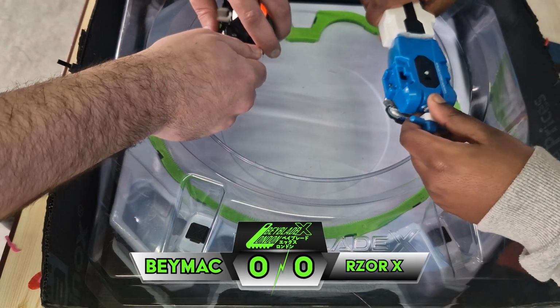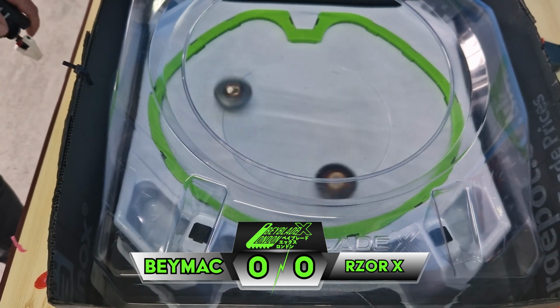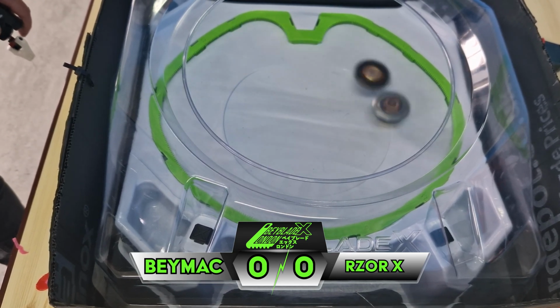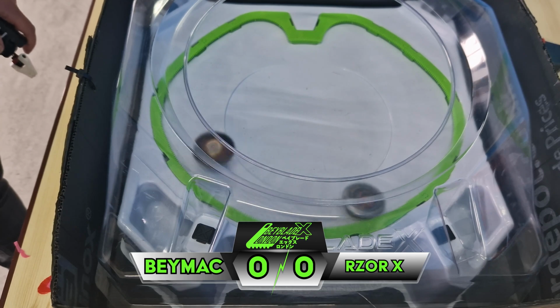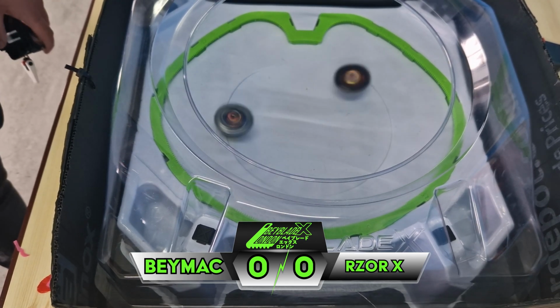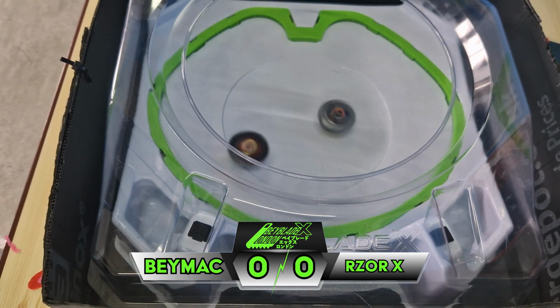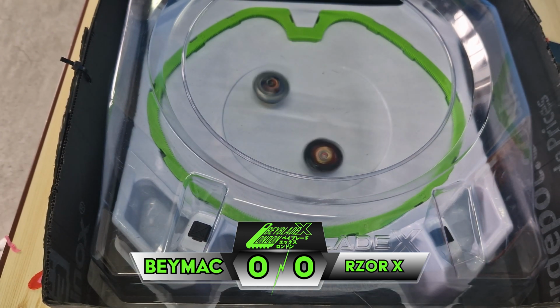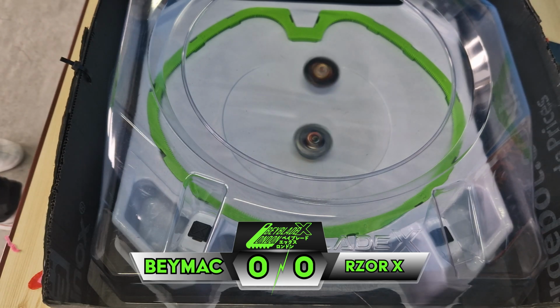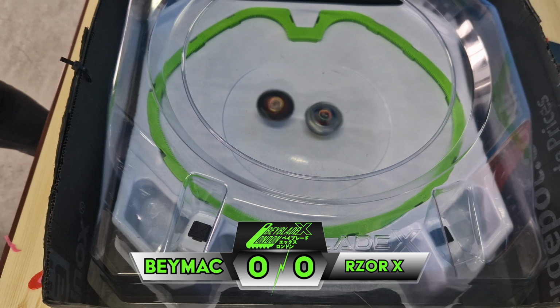So the first game I am up against the team Razor X against one of the competitors, Blue, who I don't think I've ever faced before, but he's always at a lot of tournaments and does really well. So this is a Dragoon mirror match. I believe we are both on a 560 Elevate. I've got the black Dragoon obviously, and Blue has the standard Cobalt Dragoon.